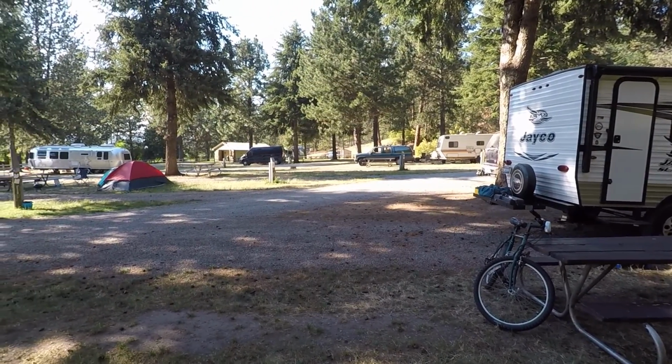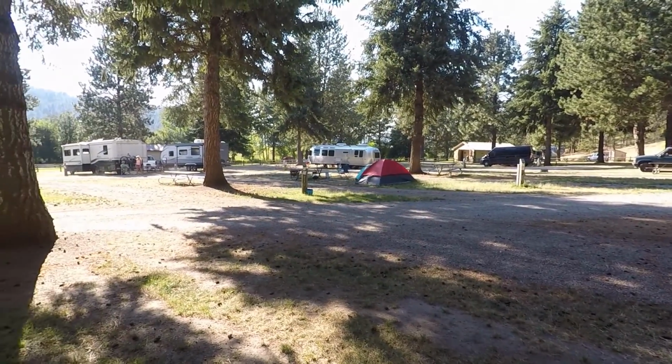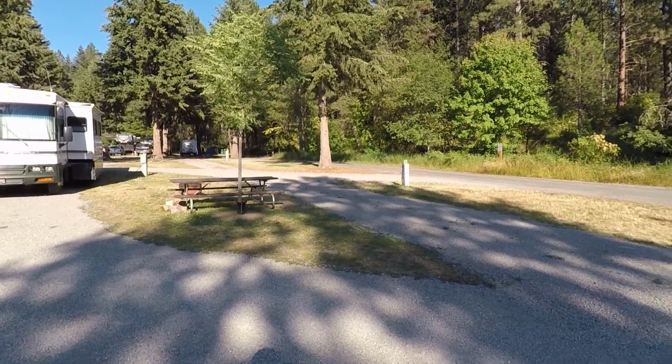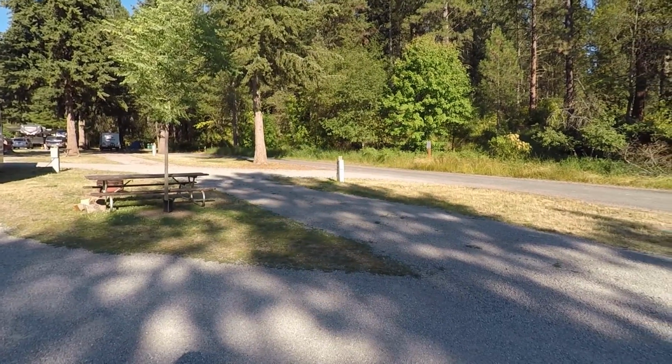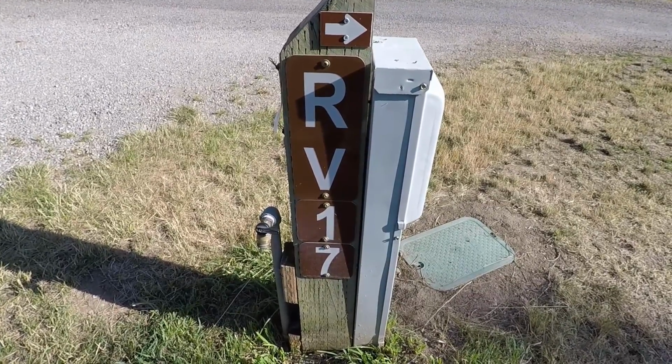So the next thing you'll come across is the RV sites. So there's 17 RV sites. They're pull-throughs. They've got picnic tables, and you'll see here they all have water as well as electricity on each of the sites.